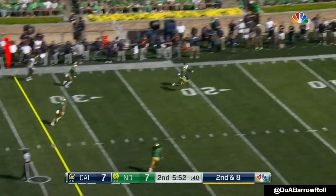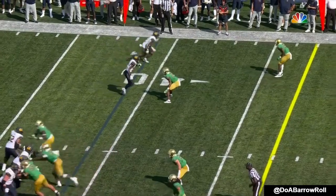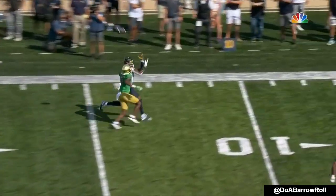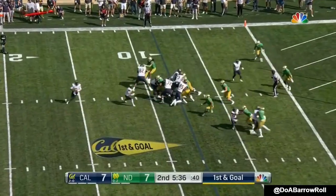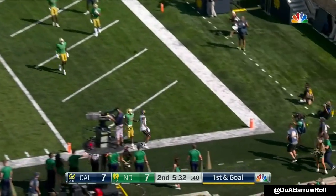Here's Plummer, steps up and through that pocket, down the left side. Hunter's in the slot here. He's the veteran of the group. We call this a slot fade. He gets the outside release, keeps it tight. Plummer does the rest. Now Plummer on the roll once again, looking to the right side.